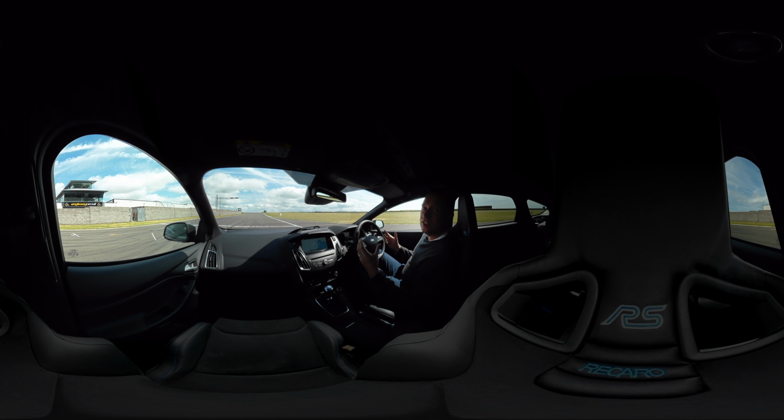We are at Anglesey Circuit and I am in the fantastic Ford Focus RS. Cannot wait to take this car for a lap around this track. There's nobody else on the track, so I can do what I like out there. I've switched the car into racetrack mode and I've switched off the ESC. I've also got launch control ready to go, so this is fantastic.